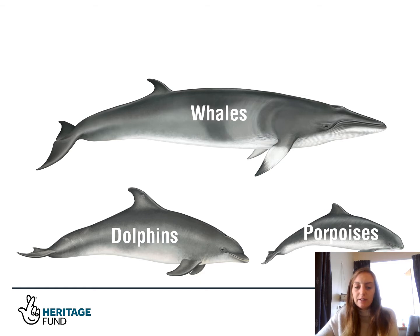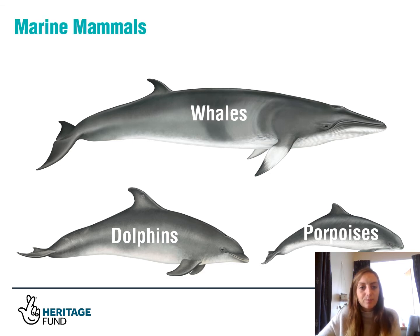So we live in a really exciting part of the world in Orkney, and we can see up to 21 different species of whales and dolphins without even having to leave the UK, and also being able to spot them from land as well. So whales, dolphins and porpoises are all marine mammals, and they're also known collectively as cetaceans. And I'll talk a little bit more about the different species that we can see from Orkney's coastline a little bit later on.